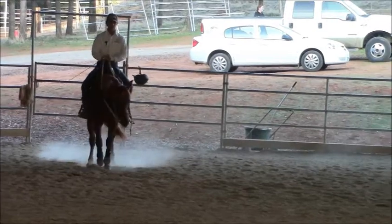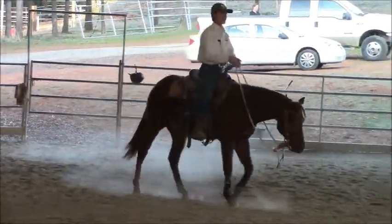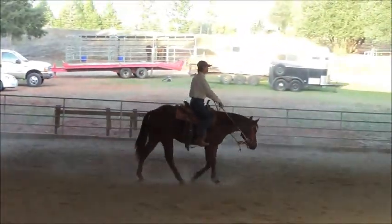So I'll go ahead and speed it up for you. This will really help, and you'll see too, when I stop him right there at that angle, he'll have to get on his hind end so his front end can lighten up and get through, and that's why this works so well.